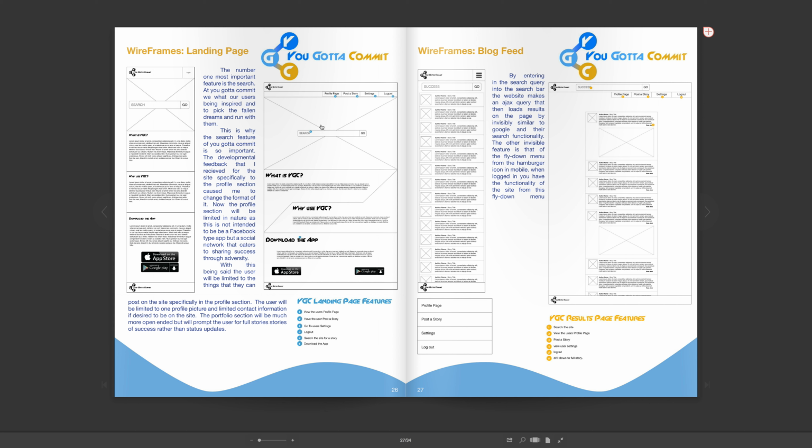So then, if said user were to go in and say, hey, I'm going to search for success, the search bar gets prompted up to the top of the screen, your navigation stays where it is, and similar to social media prompts, you have an endless feed of users and things you can look at, and there's a read me or read more where you can go and dive into the actual article and read about it. And this is all built into YouGottaCommit.com.